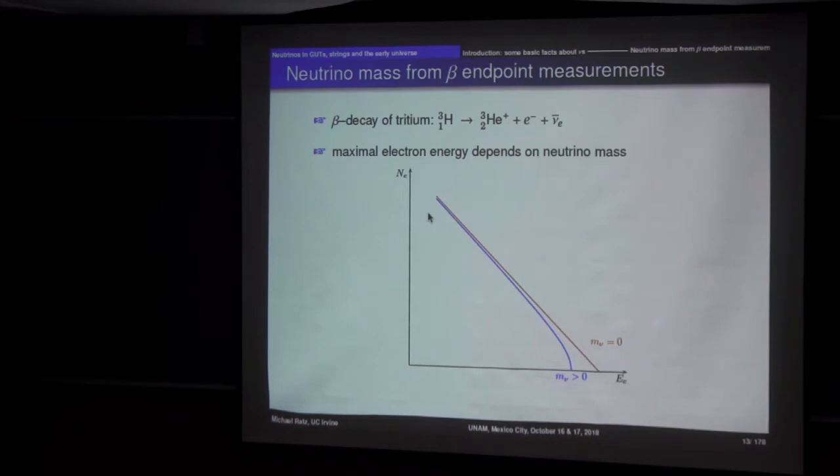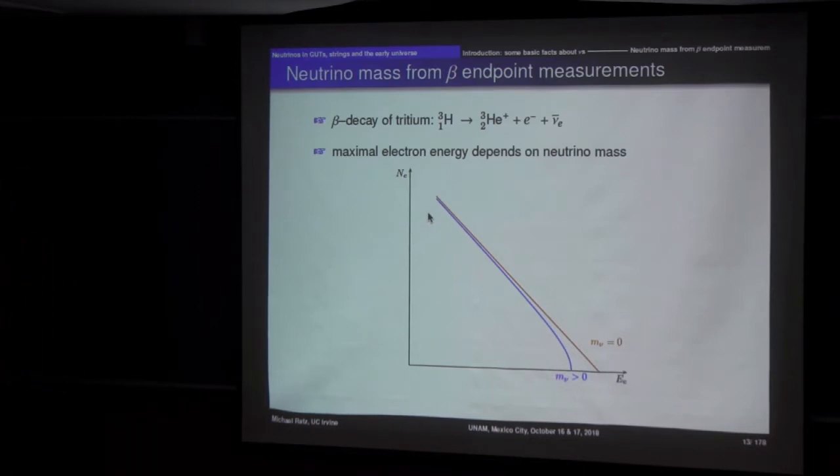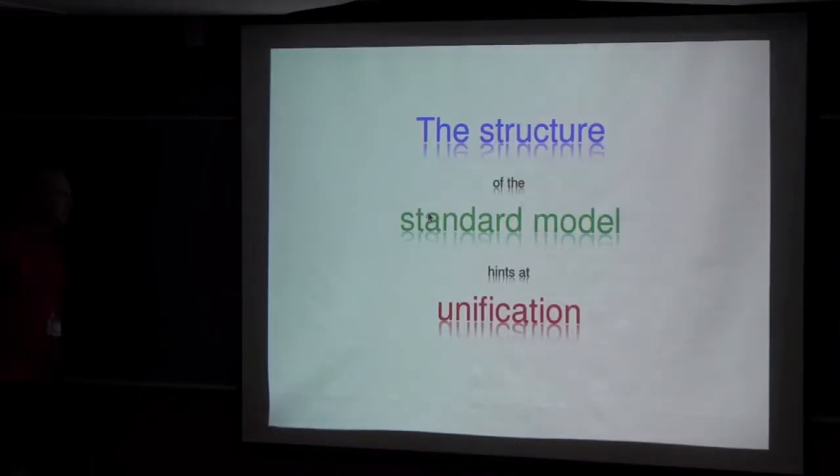There are of course also other attempts to measure neutrino mass from kinematics, simply because if the neutrino acquires a mass, the endpoint of the spectrum will be shifted. But this is of course a tough measurement, and I plan to talk more about this at the end of the second lecture.